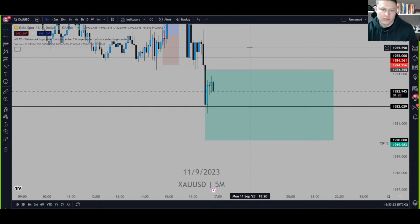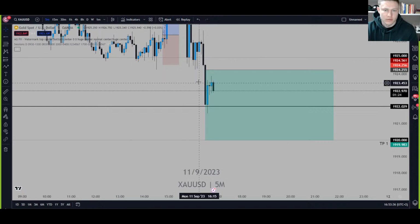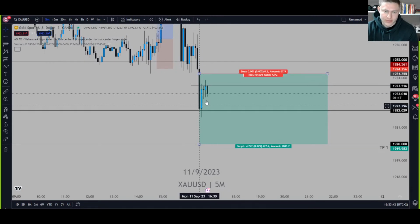Five minutes looks decent. Looks like we are forming, or potentially forming, a bit of a resistance here. Looks like we may just survive that pullback.